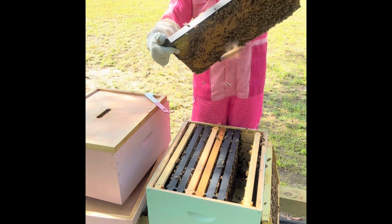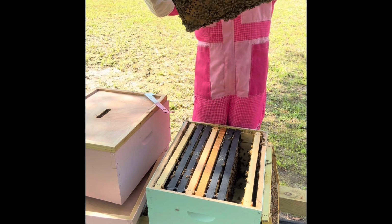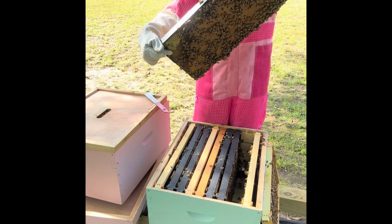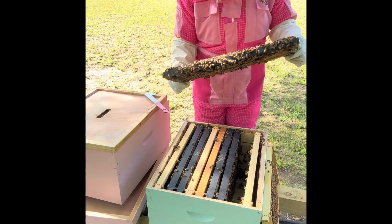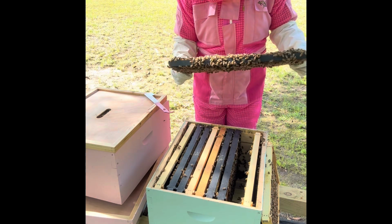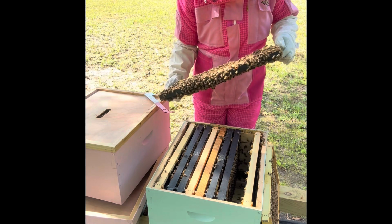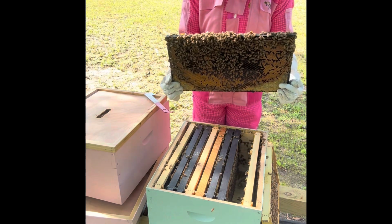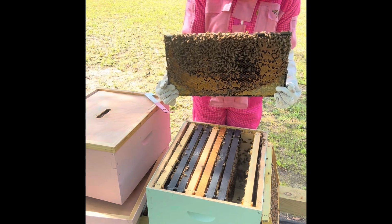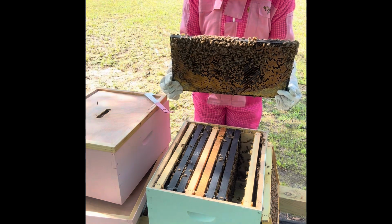Okay, so looking in here, I see a lot of nectar. I see some pollen. I see capped brood, capped honey. A lot of capped brood on this side as well. More nectar stores and capped honey on the corners. I think that's pretty cool that they like to do that. And on the very bottom, I do see a little queen cup with nothing in it. So I'm not concerned about that.